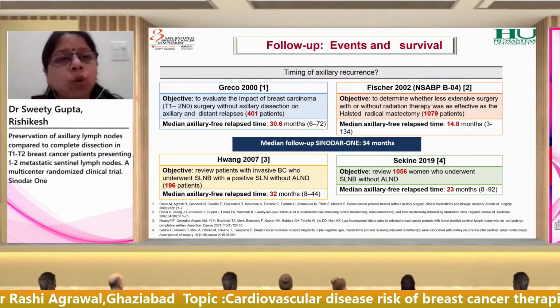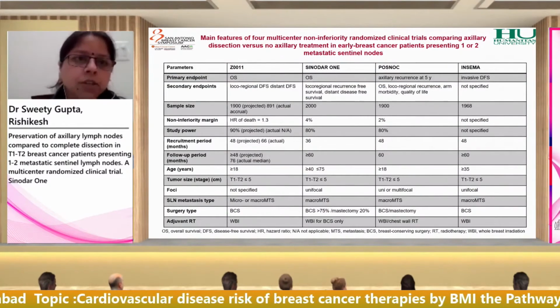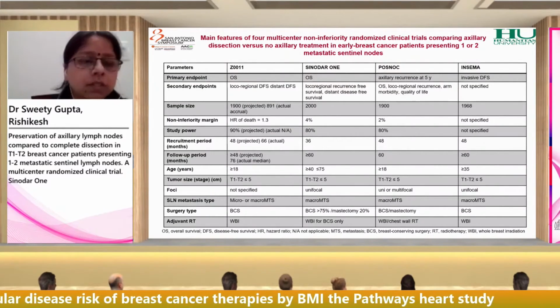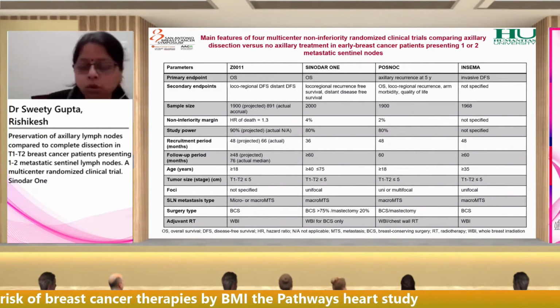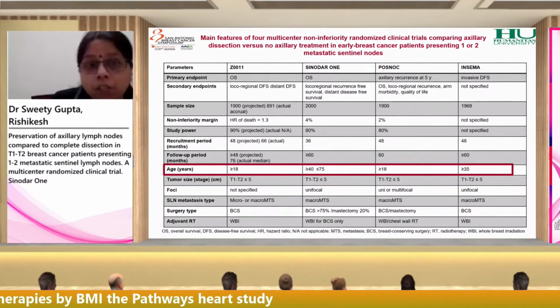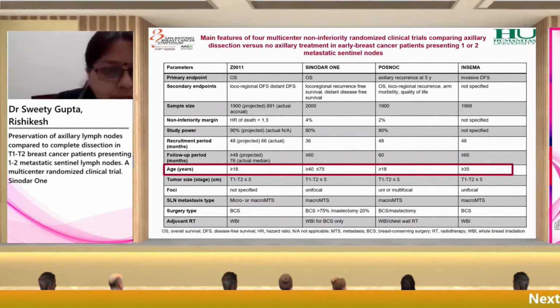So there have been 4 major non-inferiority trials comparing axillary dissection versus no axillary treatment in early breast cancer, which might answer these questions: Z0011, Sentinella 1, the POSNOC, and the INSEMA. The main differences between the 4 trials are in the age of recruitment, with the Sentinella 1 more than 40, less than 75, whereas the Z0011 and the POSNOC have included more than 18 and INSEMA more than 35.